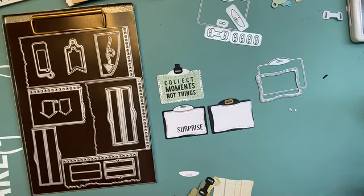Okay, super cute, those labels. They are so cute, loving this. Oh, thank you. Yes, they are so cute to work with.